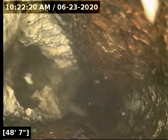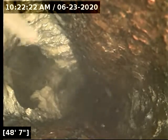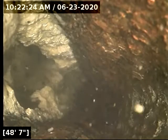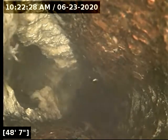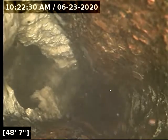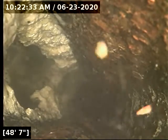So this line could benefit from hydro jetting. It's going to remove all this cast iron flaking on the side of the pipe, and also all the debris that's built up on the top, and also really identify if there is an issue with the sewer pipe, if there is anything broken.